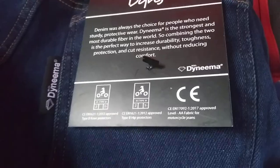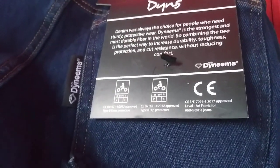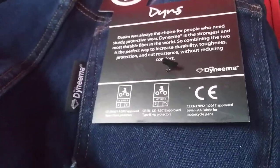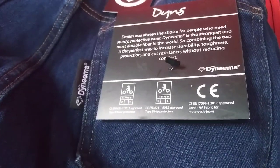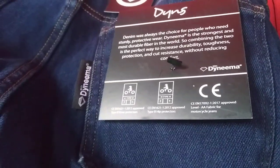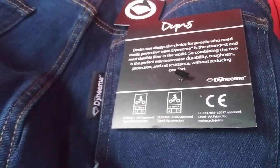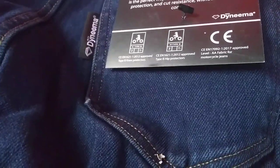Alright, so it says, denim was always the choice of the people who need sturdy protective wear. Dyneema, okay, they're called Dyneema, is the strongest and most durable fiber in the world. So combining the two is the perfect way to increase durability, toughness, protection, and cut resistance without reducing comfort. Interesting.